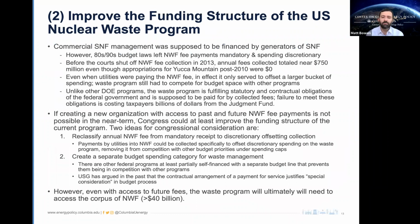I won't talk too much about this, but you can argue that the funding structure for the waste program contributed to the kind of standstill we reached. The program was supposed to be self-financed for the commercial nuclear waste. In part due to budget laws, there became this disconnect between the fee payments, which were ruled to be mandatory, and the spending, which was only discretionary. So you could have years where the utilities were paying over $700 million, and yet the appropriations for Yucca Mountain were $0.